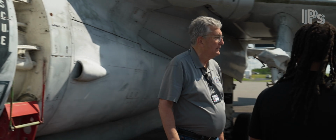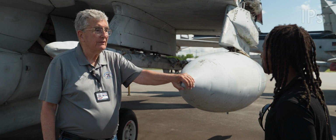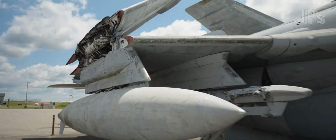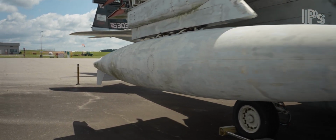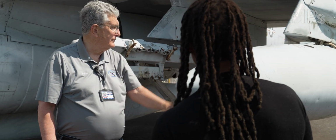This is a 2,000-pound fuel tank. The tanker version will carry 5 of these. Fuel in the wings, fuel in the fuselage for a total of 26,000 pounds. It's a lot of gas. You can give away gas 800 to 1,000 pounds a minute. It can happen pretty quickly to get rid of 18 to 20,000 pounds of fuel. 5 of these for the tanker.